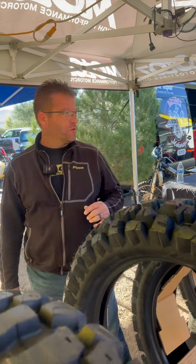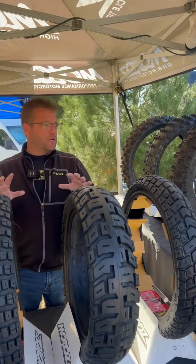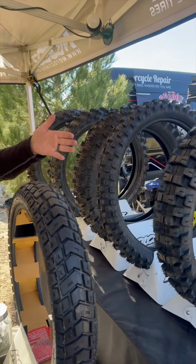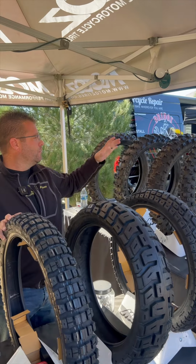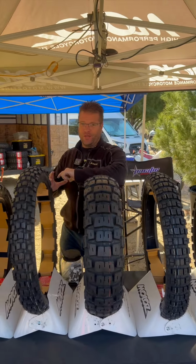Now, super exciting. If you ride a dirt bike or motocross, they now have a full dirt bike motocross lineup as well. Of course, I didn't touch on the dual sport or enduro segment. We have enduro ITs for intermediate, STs for soft terrain, and then we have the new motocross tires as well. So Motoz has you covered. If you have a motorcycle that rides in the dirt, you need to get Motoz on your machine.